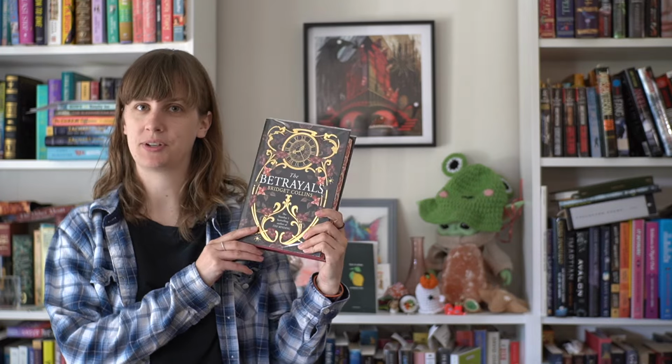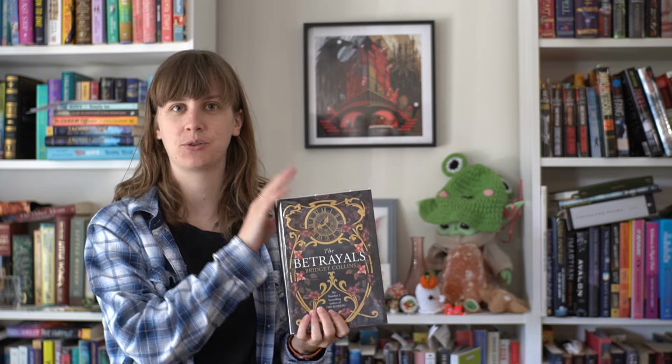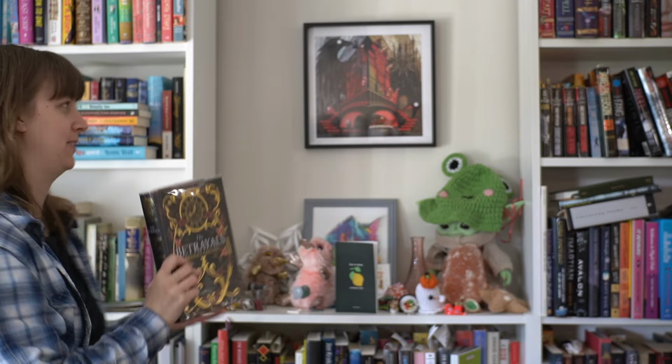For C, we have The Betrayals by Bridget Collins in this beautiful, I believe it's a Waterstones edition. Nope, sorry, Goldsboro Books. Had to order this from the UK. It was expensive and worth it.